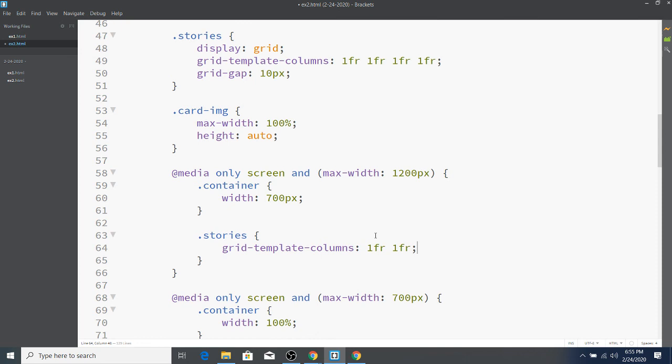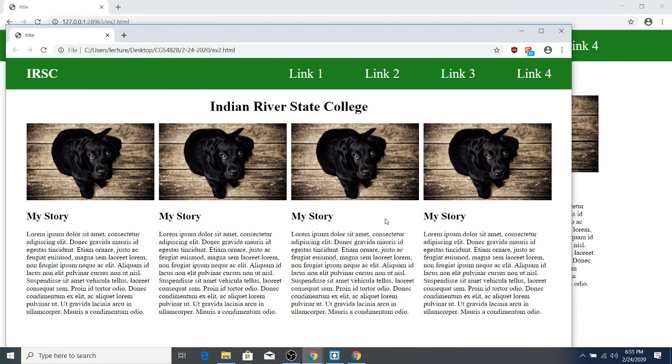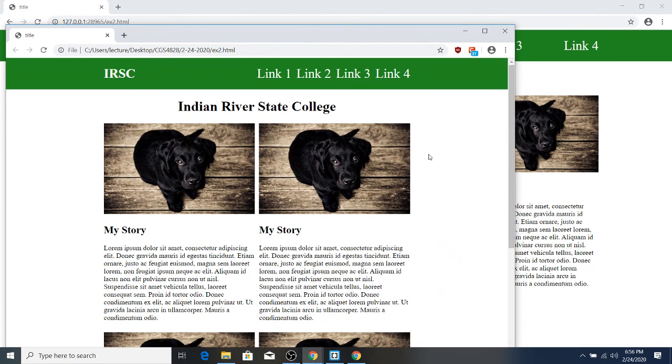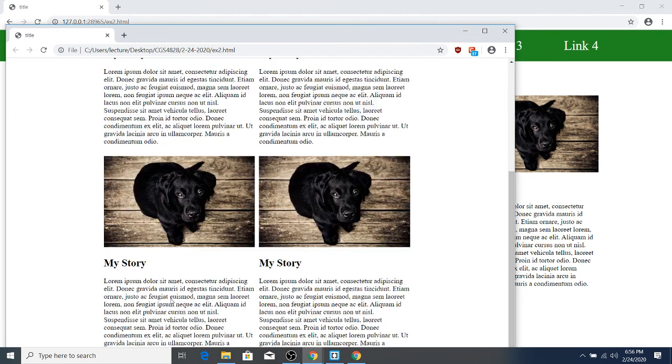Does anybody remember from last week what happens if I've got 4 things and 2 columns? What happens after that? Like I place my two things, what happens next? Goes down to the next row. So what I'm saying is that I want this to be 2 columns. Because I have 4 items, what's going to happen is once I hit tablet size, I've got my 2-column design. And because I had 4 things, after I put 2 things in there, 2 cards, it wrapped around. If I added another couple of cards, it would have wrapped around. It would have kept on going.